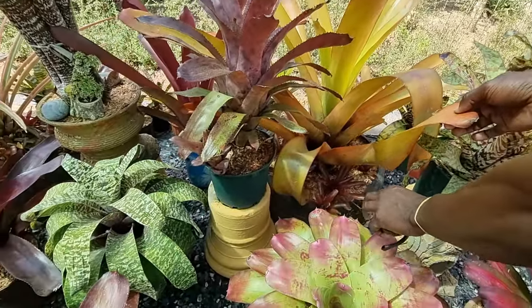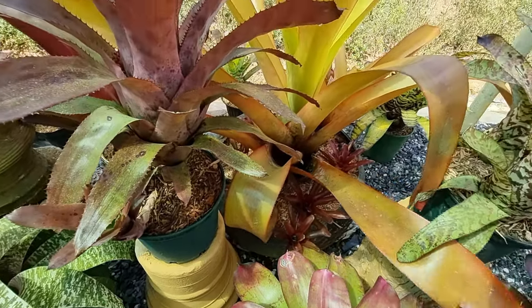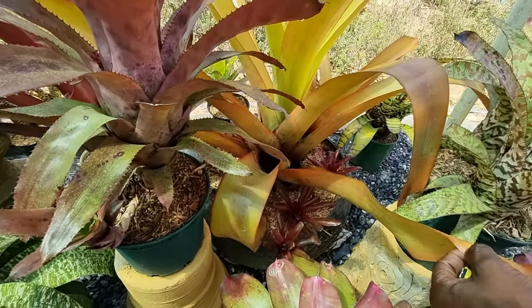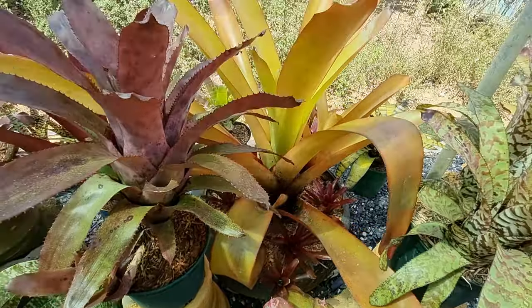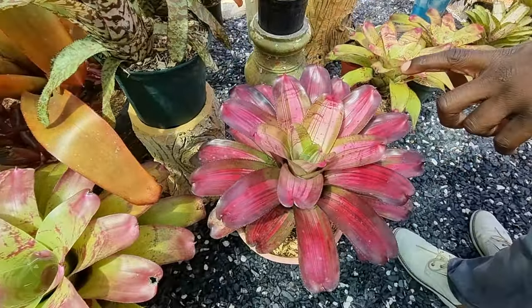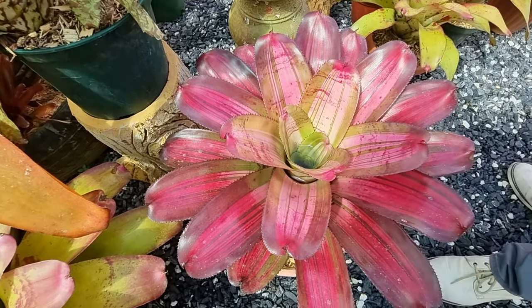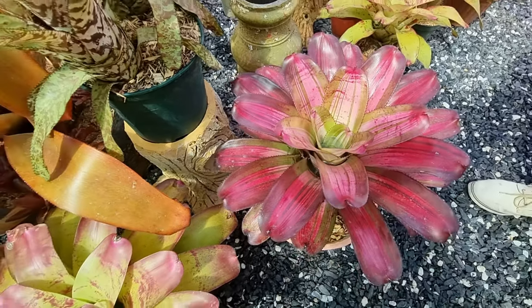Basic landscaping, but very effective with your fillers around your main thriller. So you're seeing the Blanchetiana Lime Lemon here with the Fireballs right around it. Knockout. This plant is going to create good aesthetic appeal in sun or as focal points.